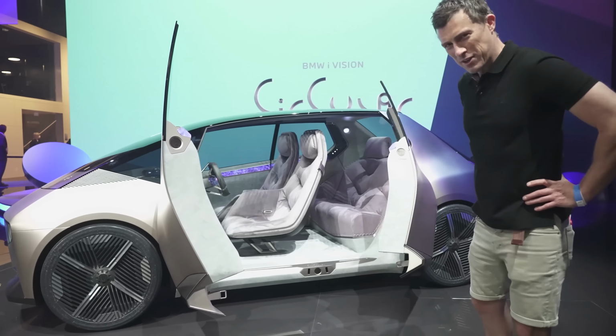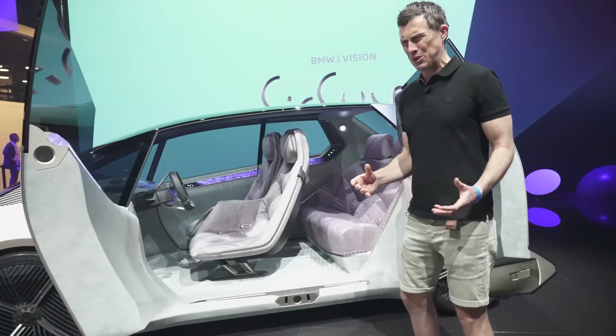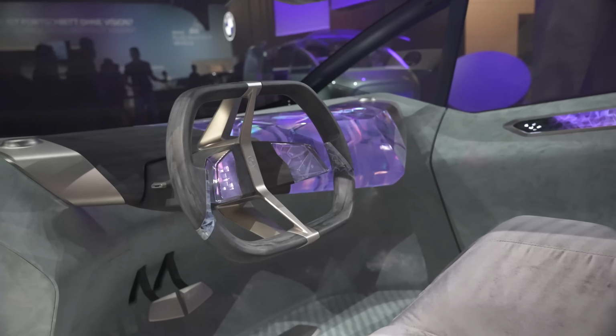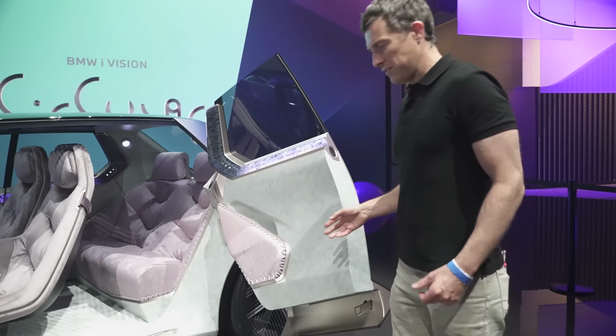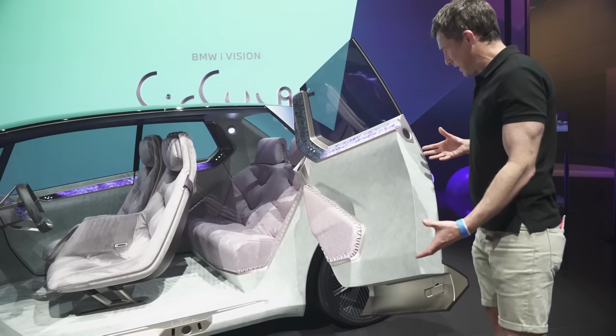It's quite an interesting looking interior. It's sort of retro, but also very futuristic. There's something a bit Art Deco about it, but then something sci-fi. See the patterning on the doors? Looks cool, doesn't it? However, they haven't actually painted it or anything. It's just the way the plastic is molded. It just comes out like that.